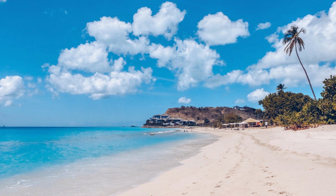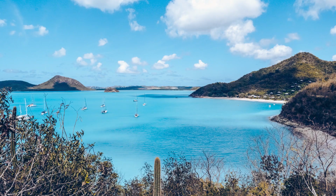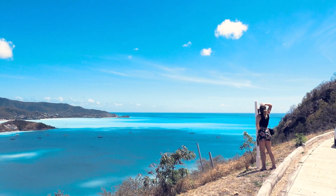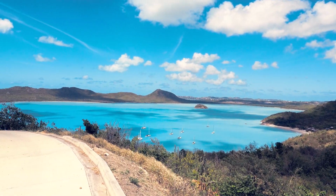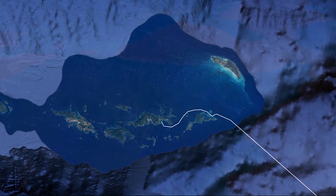The next island on our route was Antigua. We spent only a couple of days there, maybe 3-4 days. We rented a car to go around the island and see some of its beautiful bays and beautiful turquoise water. After a short stay in Antigua, we had a longer sail to the British Virgin Islands.